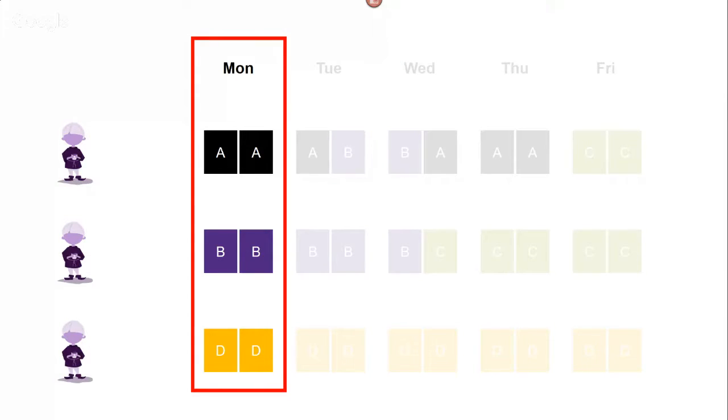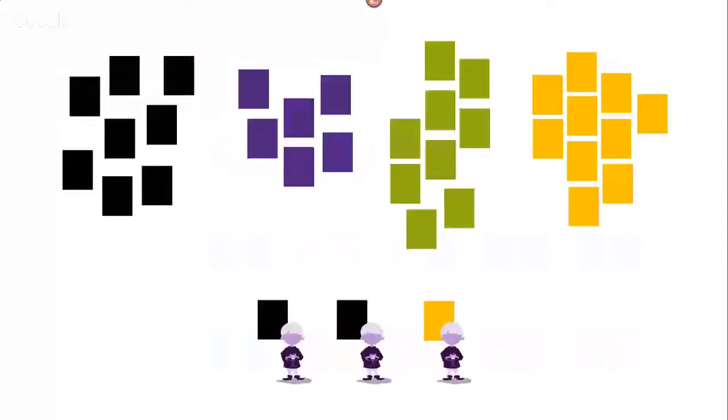Okay, so then our Scrum meeting on Monday is going to be 2 people working on project A and 1 person working on project D, or 2 people working on black, 1 person working on orange. So they know which backlogs they're picking tasks from, right? So they're not picking from just any old backlog, but those specific ones.